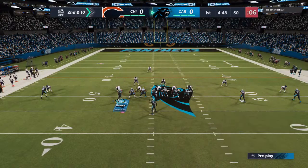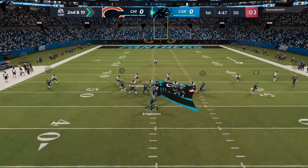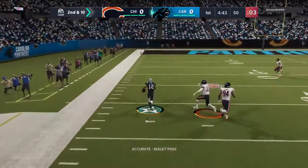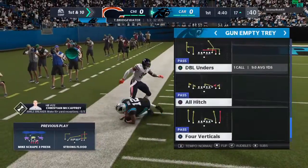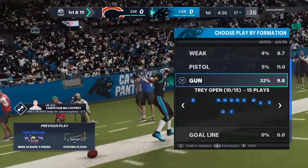Mike 5'9". Set the tone, defense. From the gun, Bridgewater. And he will find the open man. It's DJ Moore. And they'll wind up getting this one all the way down inside the 20. That'll go as a pickup of 32 on the catch and run.